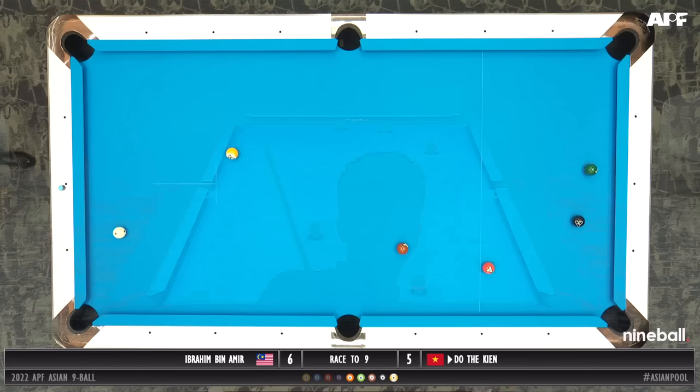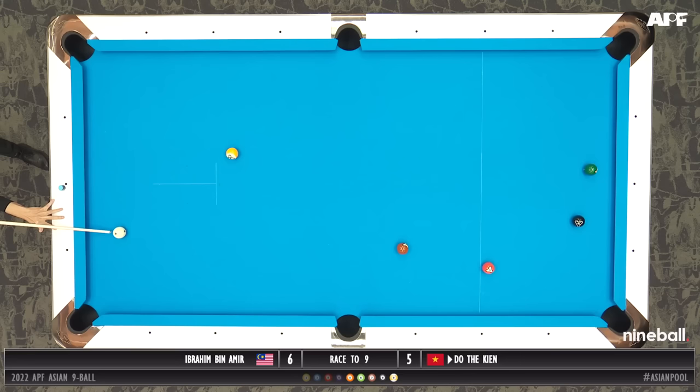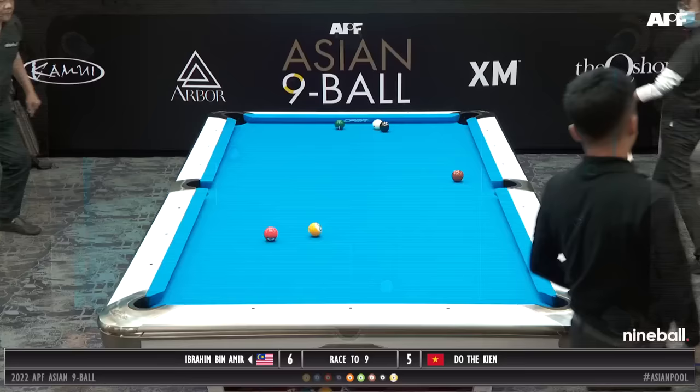I think he's going to try to get the cue ball behind the eight. May not be as easy as it looks, though. Look at that. Oh, very nice. Brilliant shot. That's the shot of the match for me. If it earns him ball in hand, I couldn't agree more.